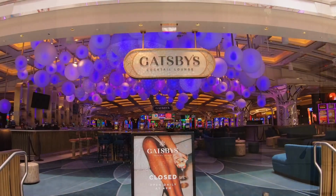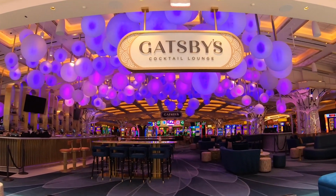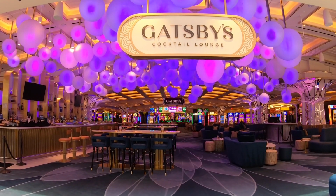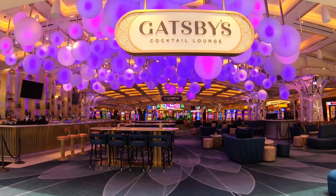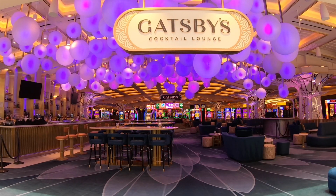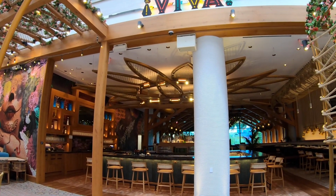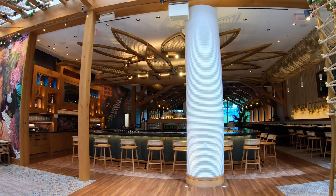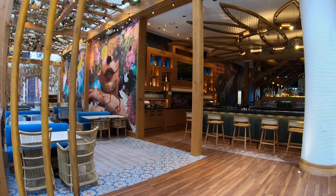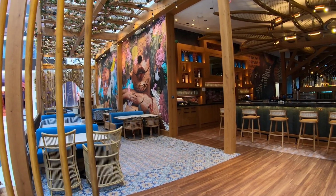But anyways, that's Gatsby's. It's kind of like an open air nightclub, like a cocktail lounge, but it gets real rowdy when people are there. So I think it's kind of like, hey, look at us, we're partying at Gatsby's. You do got to get a table service. There is a promoter and all that stuff there, so you got to be invited to go to that stuff. Viva. Nice Mexican restaurant here. I haven't eaten here yet, but I guess it's really good. Good reviews on this one.